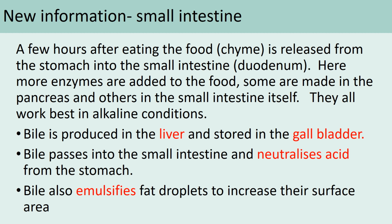If you increase the surface area of fat, it means enzymes can digest them much easier. So emulsify means spreads out into smaller droplets. Bile is really, really useful. Everyone produces it. If people have gallstones, it means that those stones are getting in the way of the bile being injected into your small intestine. So that's where pain can be caused.